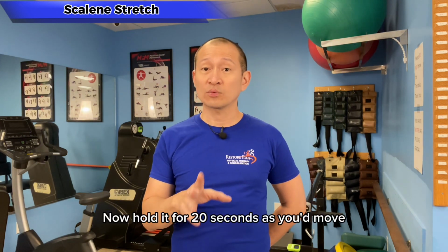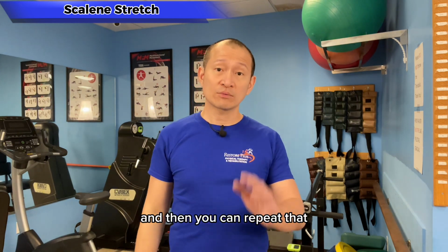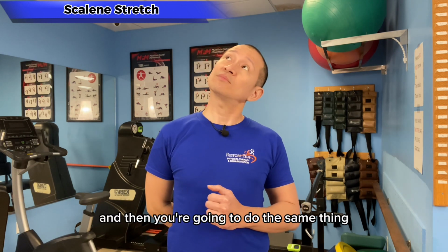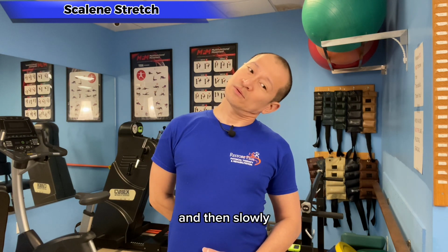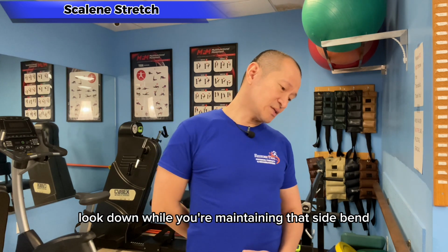Now hold it for 20 seconds as you slowly rotate, and then you can repeat that 3 repetitions on one side. Then you're going to do the same thing: bend sideways like this and look up, and then slowly look down while you're maintaining that side bend.